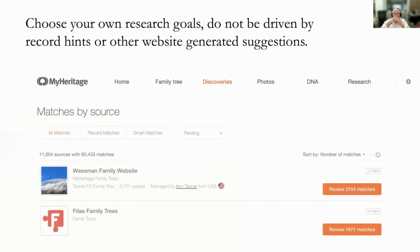Choose your own research goals. Don't be driven by record hints or other website-generated suggestions. I say this as I just got a record suggestion from FamilySearch and spent an hour or so trying to correct the records on FamilySearch because the information from the hint was wrong. But that's just a part of this whole genealogical search.